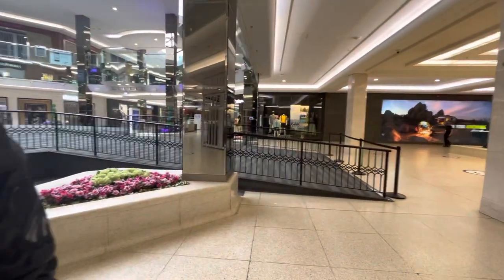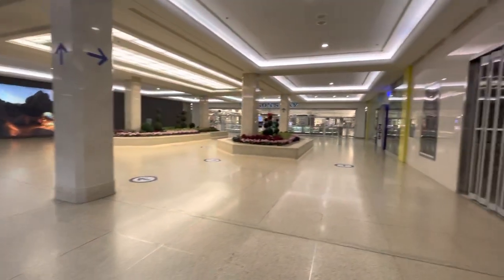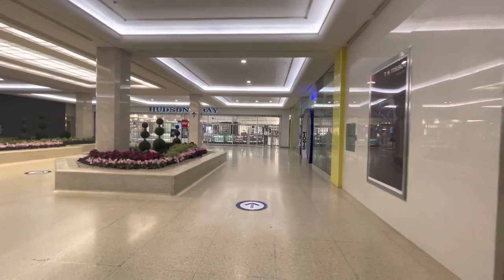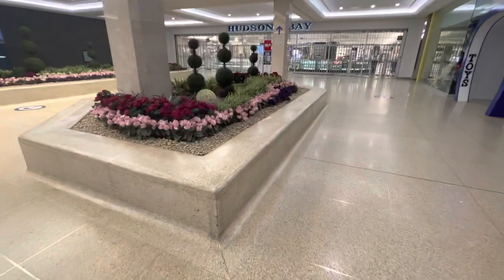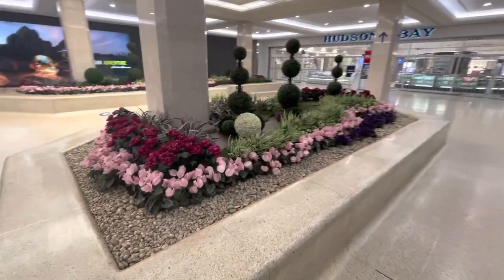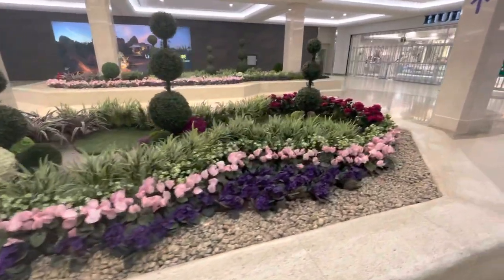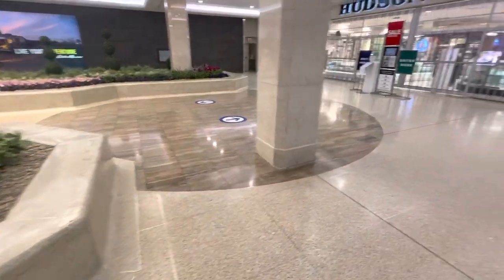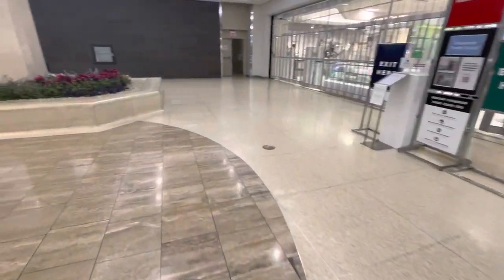Other way. Quit doing that. Oh, turn around this way. Oh, okay. Some nice little artificial flowers here and stuff. That's a little bit of decoration for the mall anyways. Kinda like them. Like I said, most everything is closed at the moment still, so we're just kinda wandering our way around.